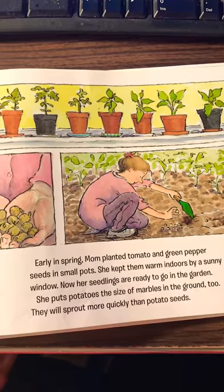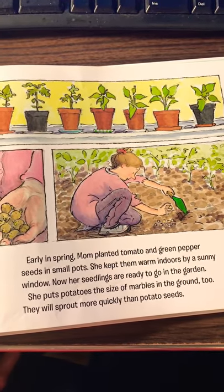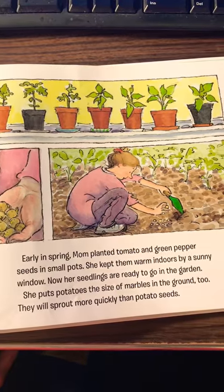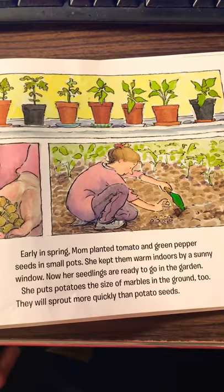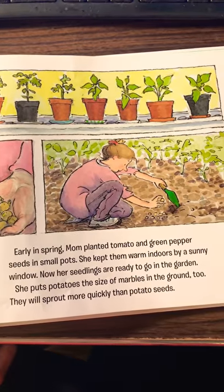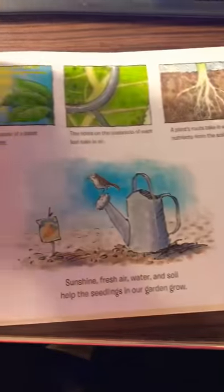Early in spring, Mom planted tomato and green pepper seeds in small pots. She kept them warm indoors by a sunny window. Now her seedlings are ready to go in the garden. She puts potatoes the size of marbles in the ground too. They will sprout more quickly than potato seeds.